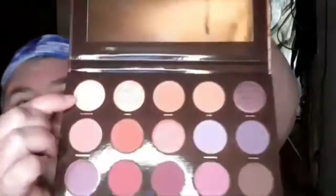Yay! Alright, so what I like to do is I pick a lighter color, browns or whatever color, and I'm just going to do an all over color on my lids. The one I'm going to use is called Sandstone. It's that one right there. I'm just going to put it all over my lid here. I've heard really good things about this eyeshadow palette, so I'm quite excited to try it out. Just all over the eye.